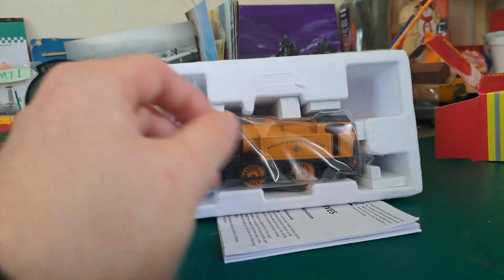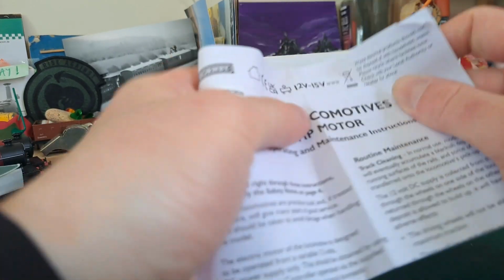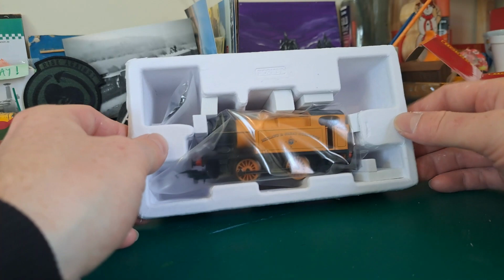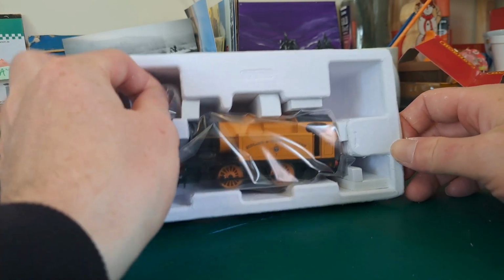And we've got here the instructions for the 040 locomotive HP motor, and that's just your standard instructions, so I'm not really going to look at that too much because I'm really interested in this.